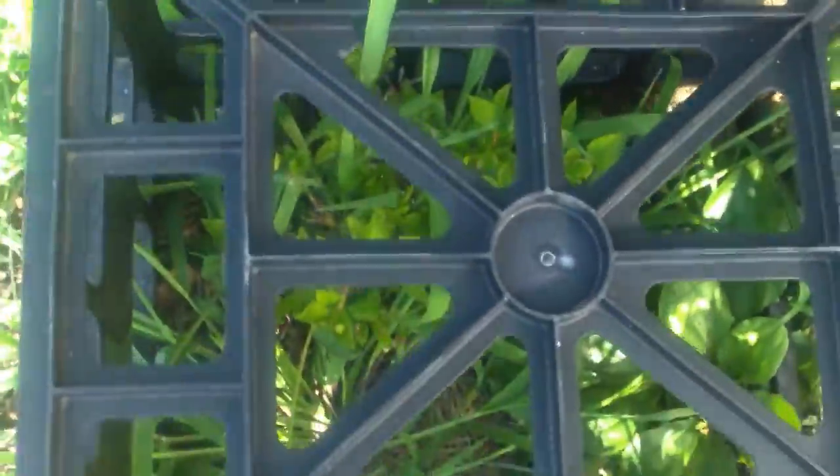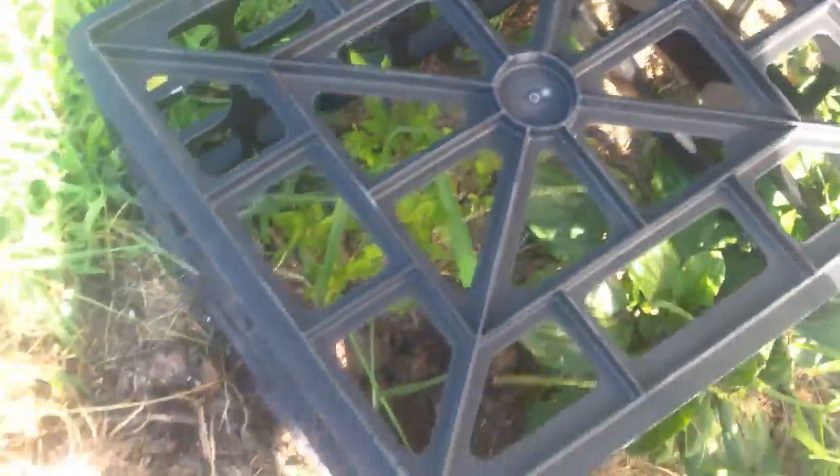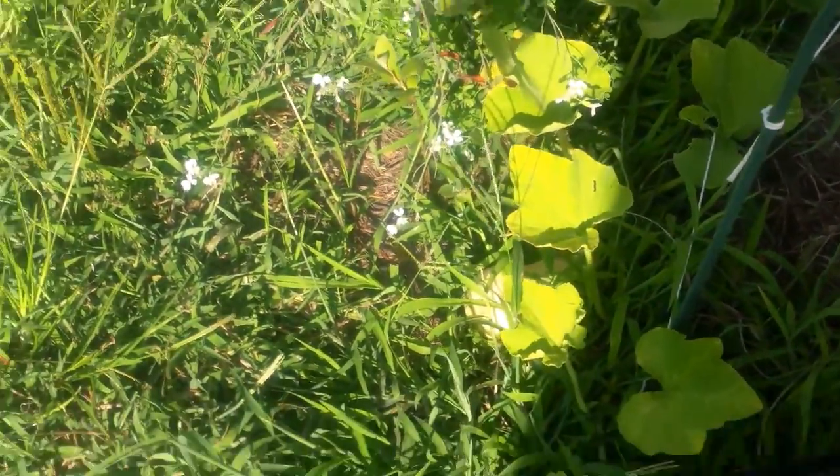Blueberry bush. Yeah, it's not blueberry time anymore. I need to at least get the weeds out of here. That's the blueberry bush. It just doesn't get any bigger. See, that's a blueberry bush. And there's one over there. It's all in the weeds. You can't really see it.